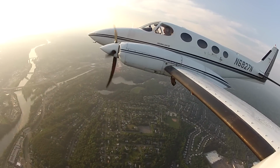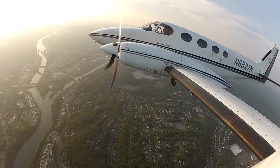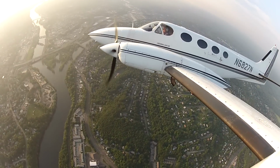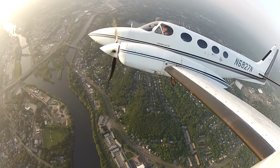Turn right heading 330 and then arm the approach. You on your way in yet, Chris? Yep, we're to the south. I was just going to call you in a couple of minutes. We're actually about 15 miles south. We'll be coming in for the left downwind for one. That's fine. We'll left downwind.